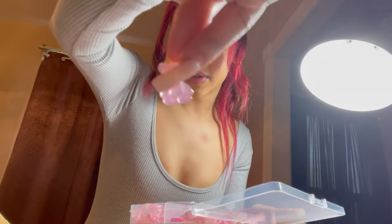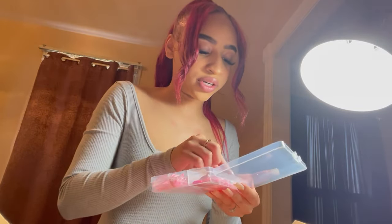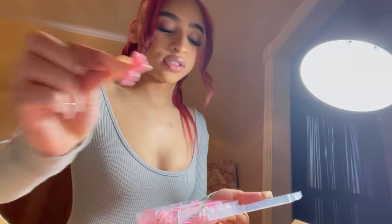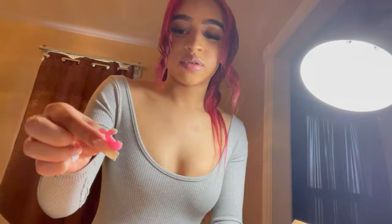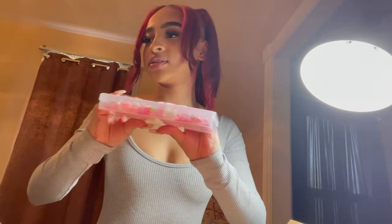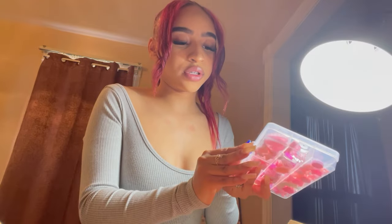Look at these big bears. Okay, I gotta show my friend. She loves getting crazy stuff, which is one of my clients as well, and she's gonna love this. God, look at this, guys. I'm obsessed. I think I broke it though.